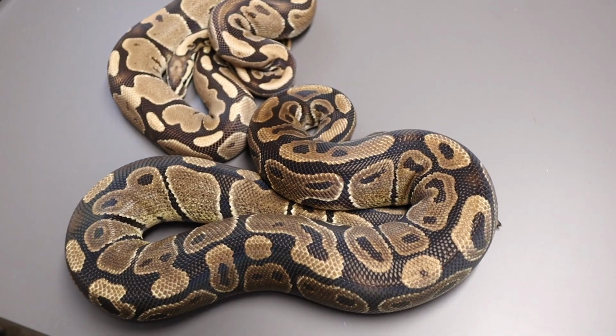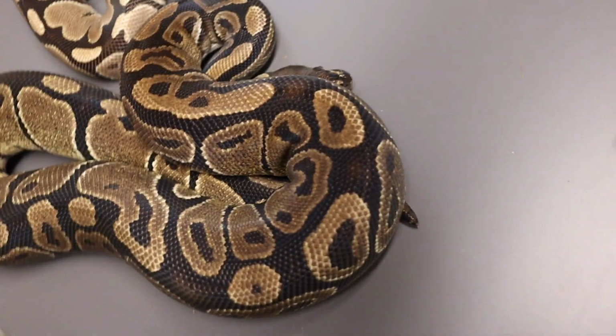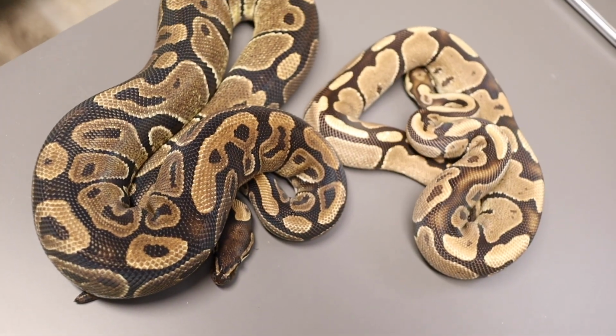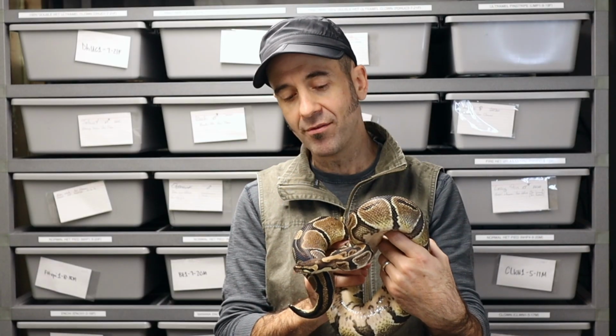With these two animals, we'll be looking for fire axanthics, which would be fantastic. I love axanthic, and I want to move it into a lot of other cool recessive projects, and having fire in there is just going to brighten the effects of the axanthic. I'm really, really hopeful we can at least get one holdback of a fire axanthic this year. So I'm not going to bring them out. Actually, I'm going to show you one of them because it was kind of a cool bonus in there.